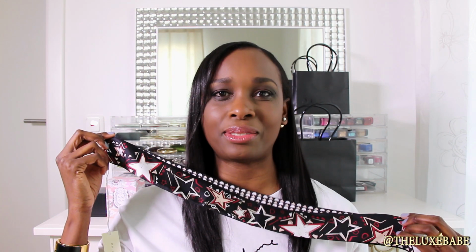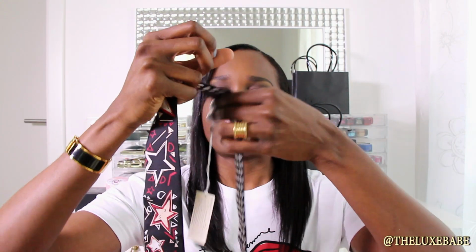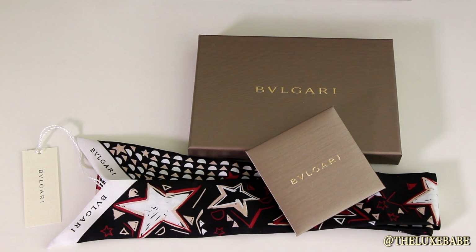And I decided to get the Star Spangled in black and white with the red. And I don't know which one is your favorite so far, but I am loving this color combination. It's absolutely gorgeous. So I ended up buying 2 of them, and this is the opposite side, so you can wear it on both sides, which I think is really good.